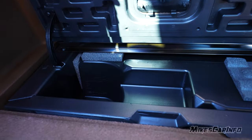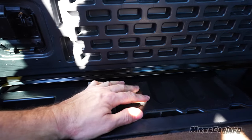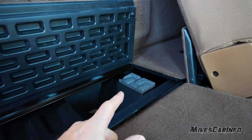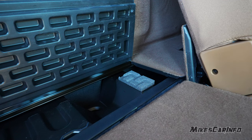So there's a compartment here, kind of small on this side. Like I said, there's some components taking up some space here. And then you have a space there. And then on that far side is actually open, just wide open. So where you can have more functional cargo there.